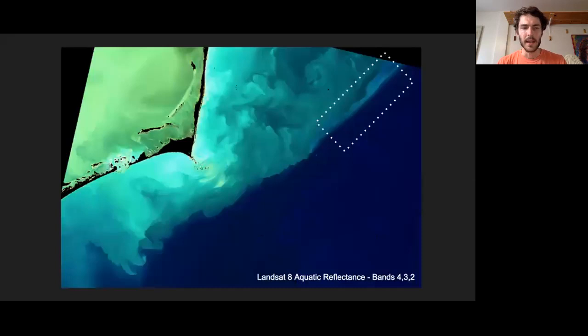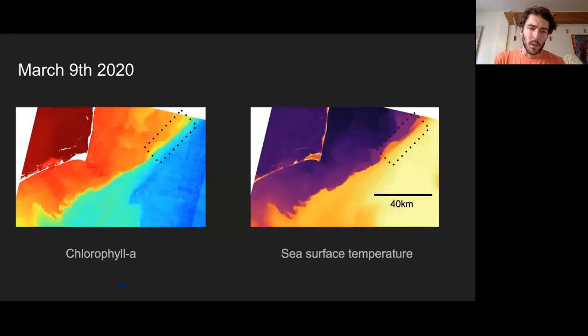So using that basic idea, let's take a look at the Gulf Stream here. This is a new USGS product for Landsat 8 that more accurately measures ocean color. And you can see this really intense color change across the Gulf Stream front. Running that multispectral data through NASA's chlorophyll A algorithm, as well as pulling in band 10, which is a thermal band, we have chlorophyll on the left here and sea surface temperature on the right. As you move offshore, this is Cape Hatteras right here, you can see the intense step change from high to low chlorophyll and cold to warm water temperature.